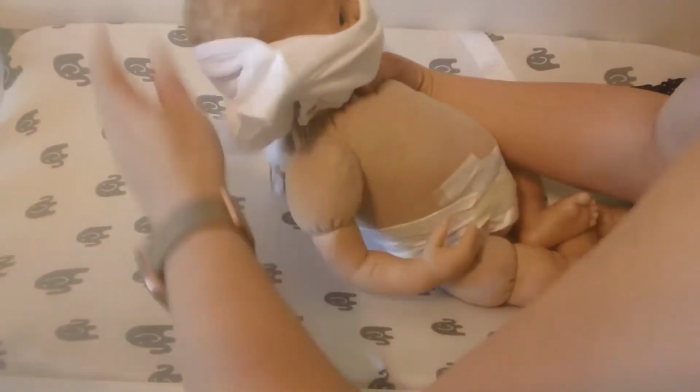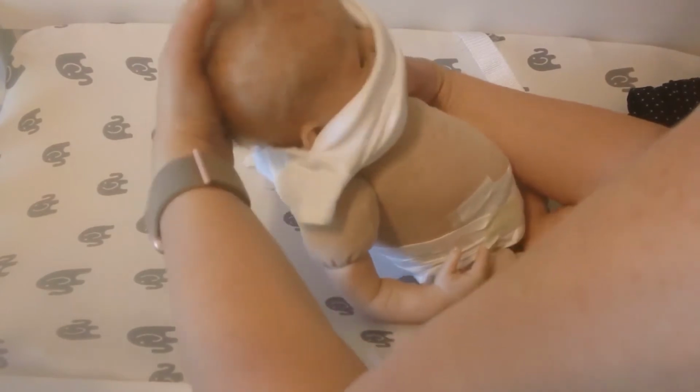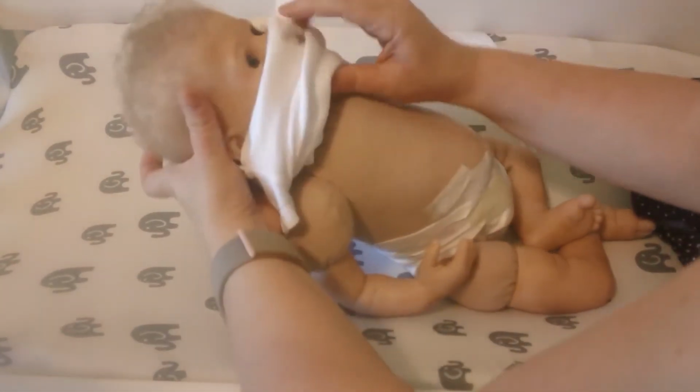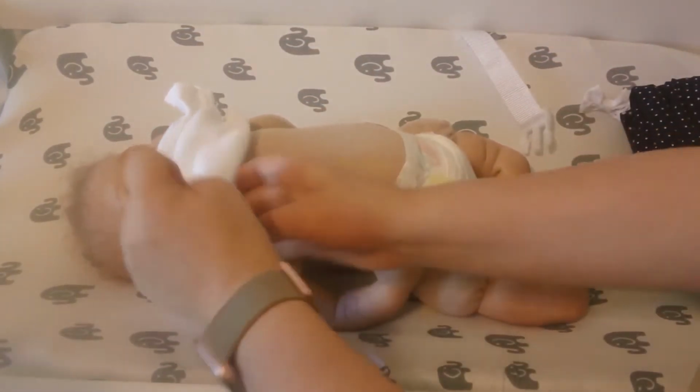And ooh, we got to get her little head in here. I should have maybe taken off the bow before we did this, and I think it came off anyway. Oh yep, her bow came off. Oh my goodness, so we'll have to put that back on her once I get her dressed. But yeah, that's kind of what goes on.